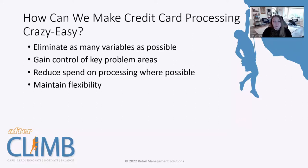So how do we make it easy? Everything I've told you so far adds up to credit card processing not being easy. Our goal, of course, is to make it that way. So when we approach processing solutions, we want to eliminate some of the variables that we talked about today, control areas where we see the most customer dissatisfaction, and save you money whenever we can, but still maintain flexibility, because at the end of the day, it's your choice in your business.